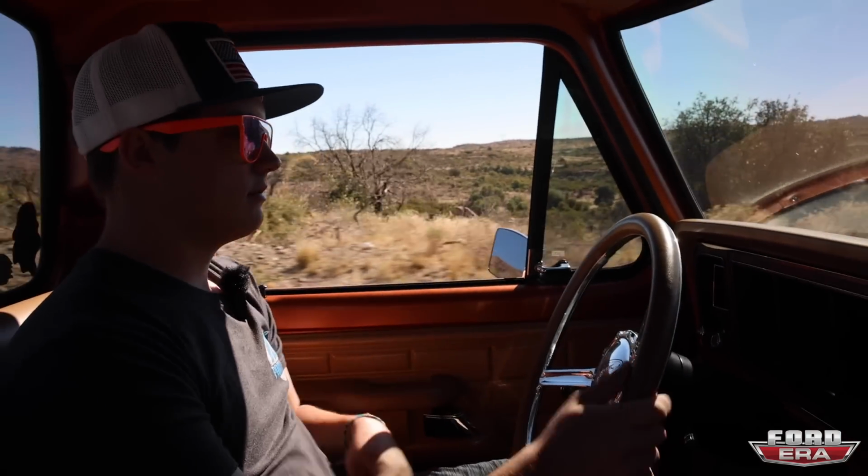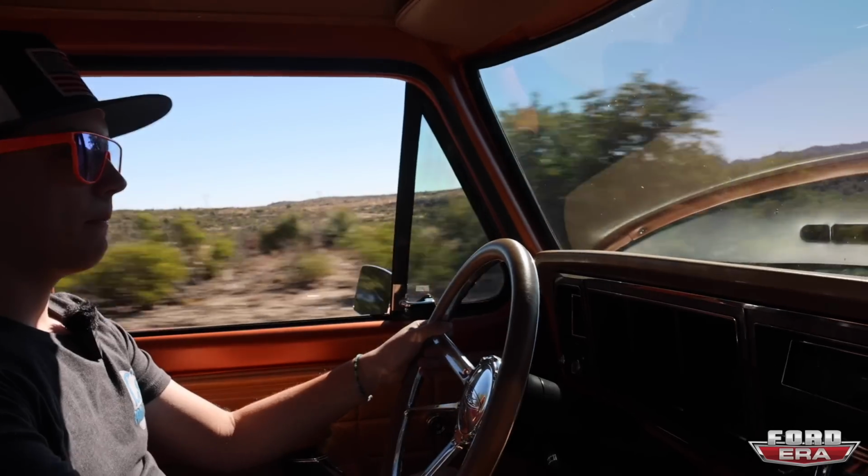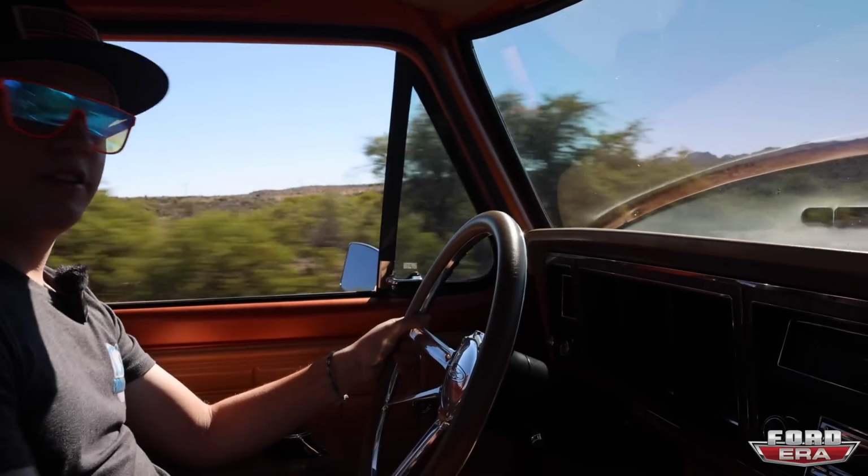Inside of this thing, it's just so comfortable. It is very comfortable, yes. The Ride Tech really gives it a smooth ride. It's not bouncy at all. You got the single or double adjustable coils? The adjustable ones, yes.